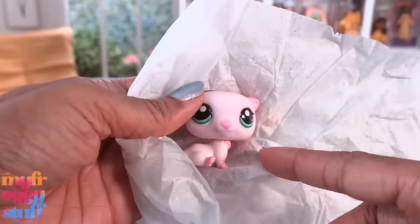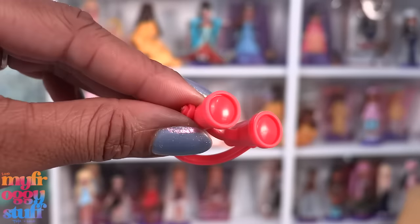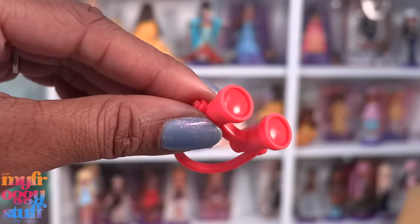And we have pet number 7. It's pink and comes with binoculars. I'd rather have another plant.